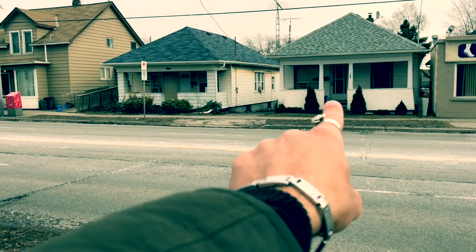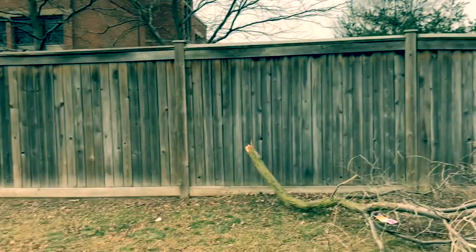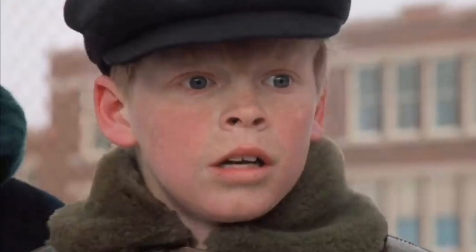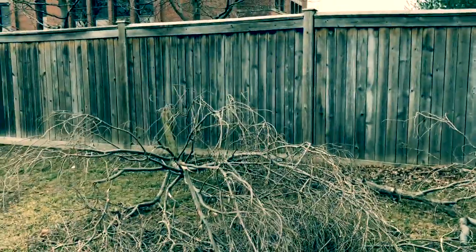That house looks a little different. But you can definitely tell that that house is the same house from the background of the film. As all the kids were right here. And Flick licked the pole right here.